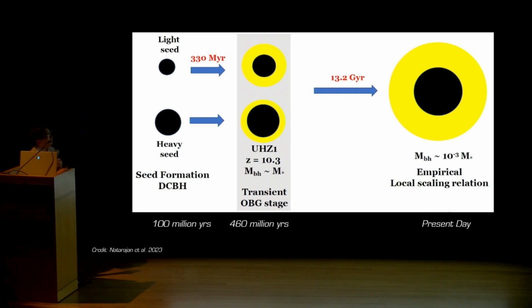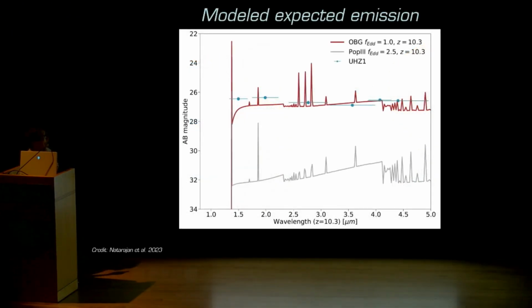But what this other paper did was a really good job of modeling what we expect to see from the light from the stars in the galaxy. So taking into account the stars, the star formation, the massive stars, here are their model results.